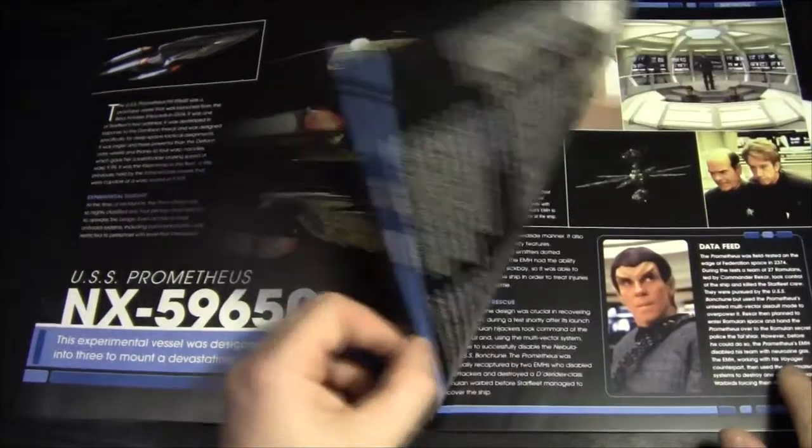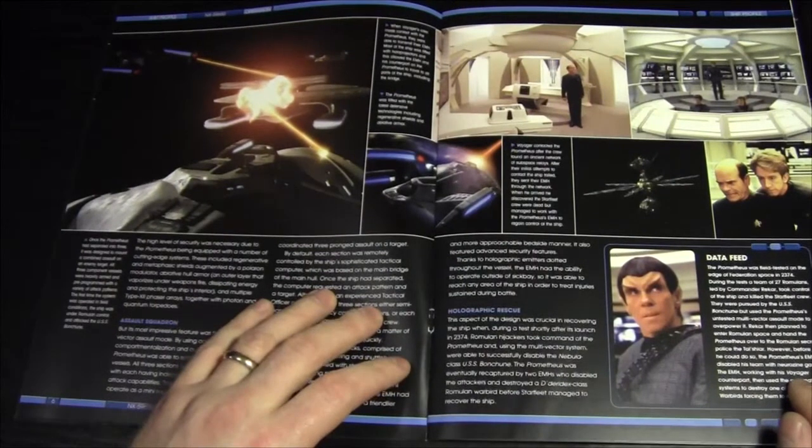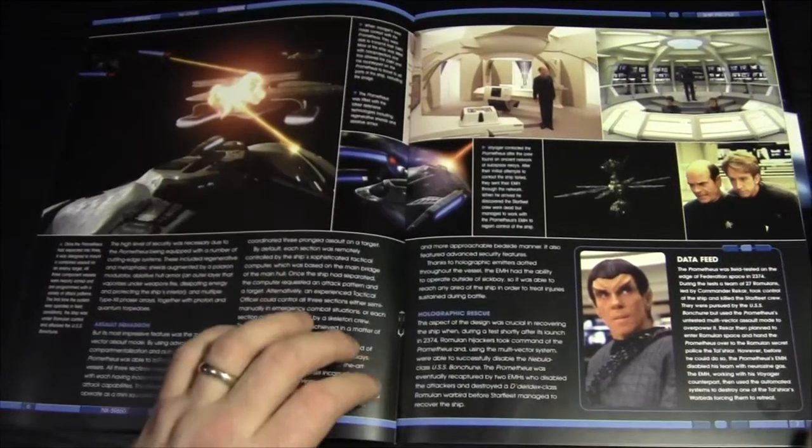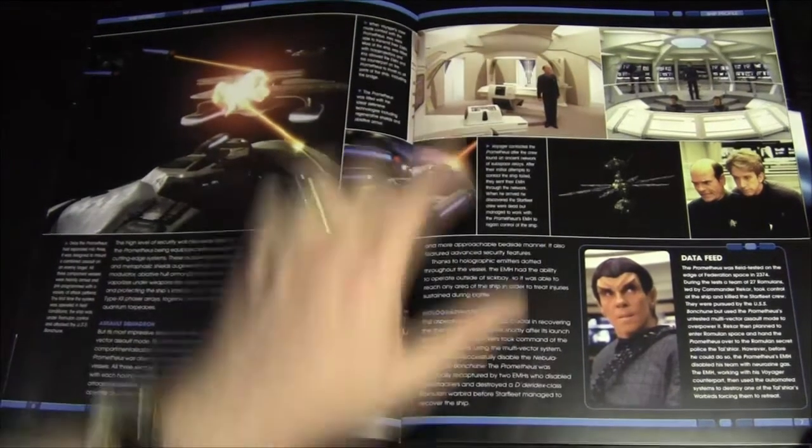Okie dokie. So, let's have a look inside. This is Voyager here, isn't it? Yes, there's the Doctor. That looks a bit dated now.